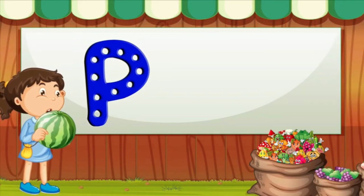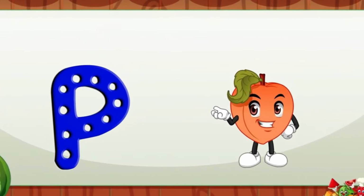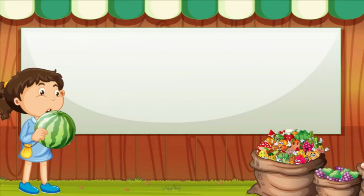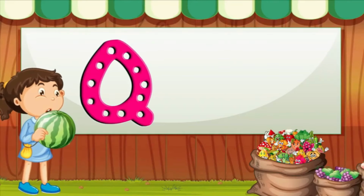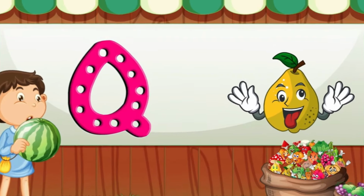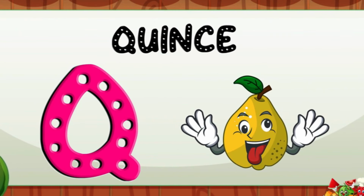P. Peas. Peas, a luscious and nutritious stone fruit. Q. Quince. Quince, a fragrant and slightly tart fruit.